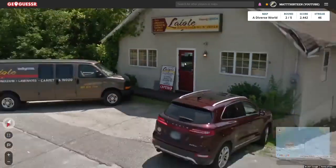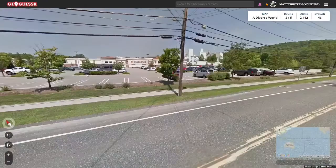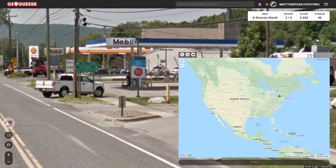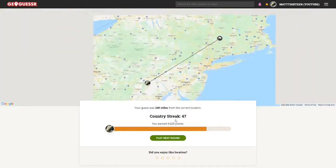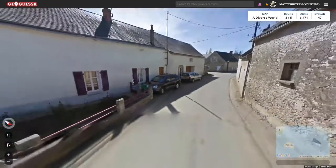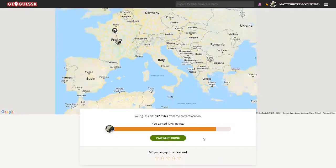Here it says Florida in America, so very obvious where that will be. I just look if there's any more evidence I can find. But eventually I go in Pennsylvania, and it was Connecticut. Here we have a yellow rear plate and a French sign, and another French sign there with the Gen 2 coverage.